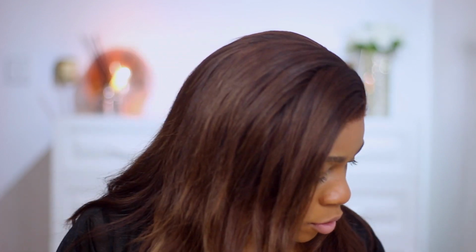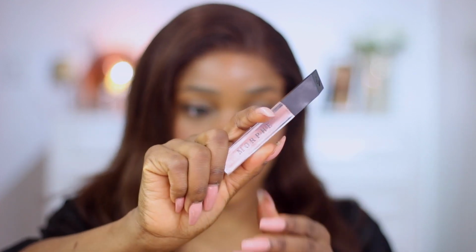And then next she took her gloss, and I'm going to take my Beauty by AD lip gloss. Oh no, I'm going to take the Morphe lip gloss. So this is Morphe, and this is in the shade Free Bird, and I'm just going to put that all over my lips.